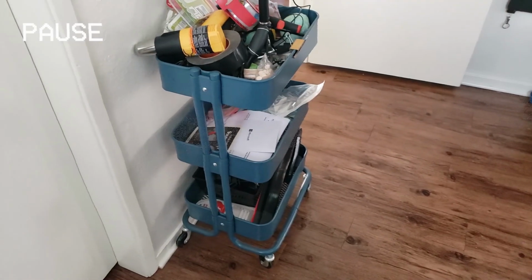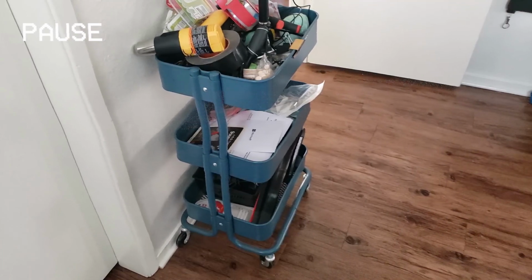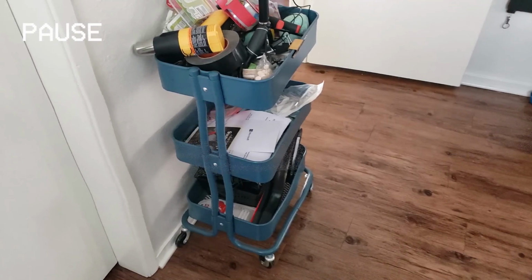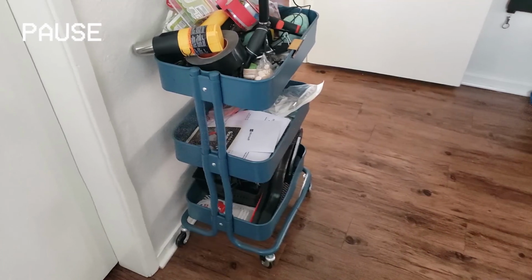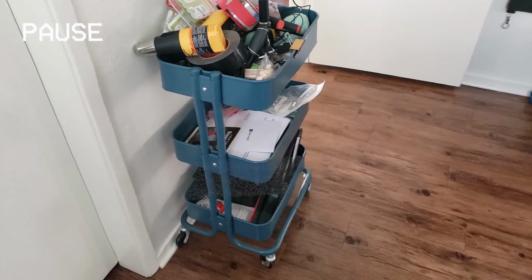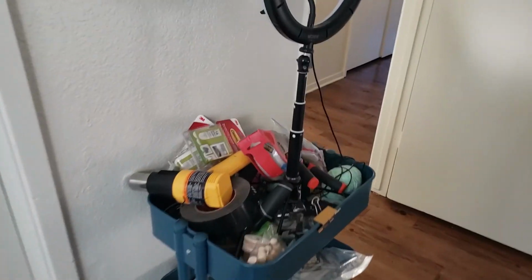Now, this rolling cart is a hot mess right now. It's kind of turned into a catch-all at the moment. I'm gonna be cleaning it out soon, I promise. It's just a really convenient place to put everything that either should be in the office or things that need to make its way to the garage. It's also got a ton of filming equipment, just a lot of random stuff. I'm working on it.